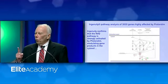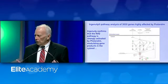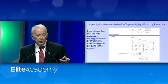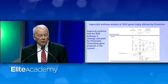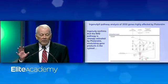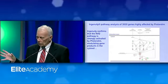What is this gene? What regulates it? When is it upregulated? When is it down? Very importantly, what diseases are known to involve this particular gene? One by one through all 3,000. What pathways does this gene participate in? What are the other genes it communicates with? And here you see, in fact, the first thing it tells us: Ingenuity confirms that the Nrf2 pathway is strongly activated by Protandim. So it will tell us pictorially like this, and I don't expect you to read the fine print, but it points out every biochemical pathway that it knows about that has been significantly modified by the treatment, in this case, growing cells with Protandim.